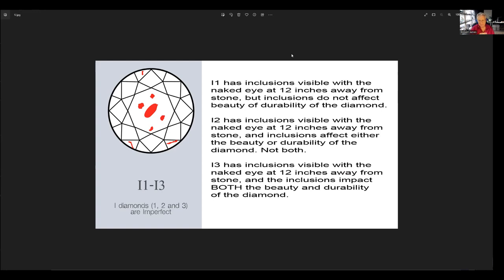I2, the same thing, but the inclusions affect either the beauty or the durability of the stone. With an I2 diamond, you have an inclusion you can see with the unaided eye, and it really kind of takes away from the beauty of the stone. Or it may be an inclusion that's not that bad as far as seeing it, but it's a fracture or something that takes away from the durability. And then an I3, I3 is just nasty.